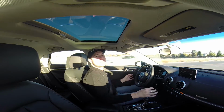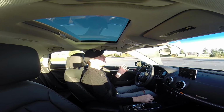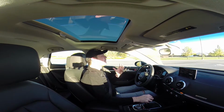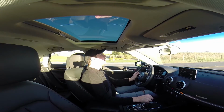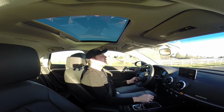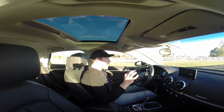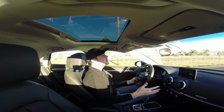And there's no doubt that these vehicles are quick, but that delay in the spooling of the turbo and the application of the power to the road through the all-wheel drive system is noticeable, and it's more noticeable than I would have expected in 2015. However, the car drives fantastic. It's got a good suspension.